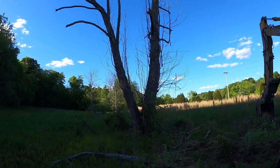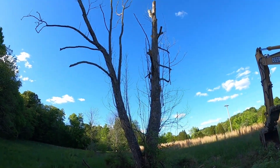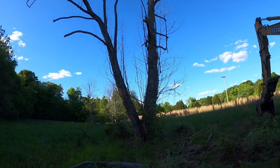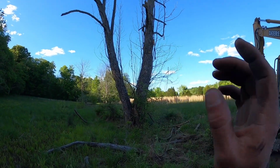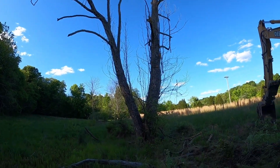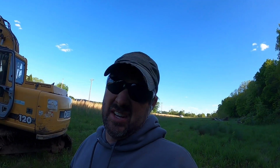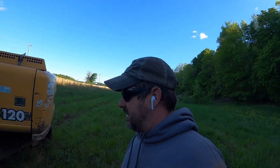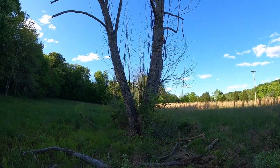A challenge, a little different challenge than the rest of them. The problem with this one is it is extremely rotten. I don't even know if I even dig around the stump. I think it may just break off before it goes down. I don't know for sure. I think we're going to gently dig around it, trying to shake any limbs out of it and give her a little nudge and see if she wants to go. I don't know for sure.